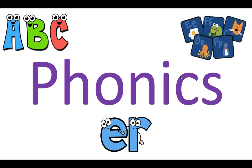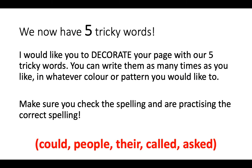So again, we're going to start with our phonics, and we've got something a little bit fun to do today. We now have 5 tricky words that we've been looking at. And what I'd like you to do is to decorate your page with our 5 tricky words. So you can write them out as many times as you like in whatever colour or pattern you would like to. Make sure you check the spelling and are practicing the correct spelling so that is the one that gets stuck in our brains, okay?